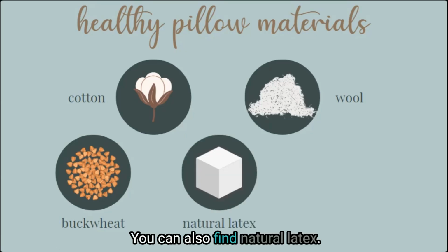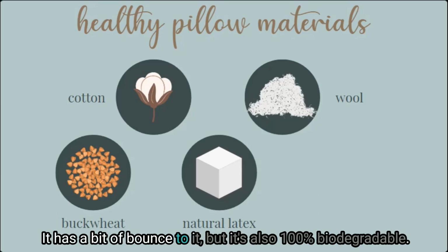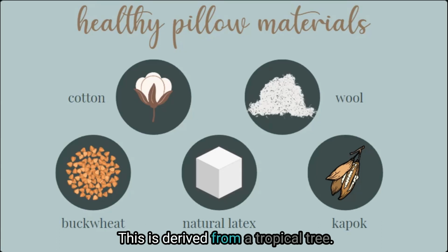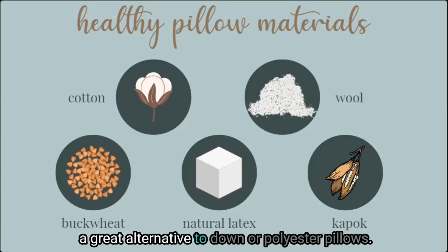You can also find natural latex. So this is made from rubber trees, and it's good for a pillow that keeps its form. It has a bit of bounce to it, but it's also 100% biodegradable. And then finally, kapok. This is derived from a tropical tree. The soft fiber is called silk cotton, and it makes a great alternative to down or polyester pillows.